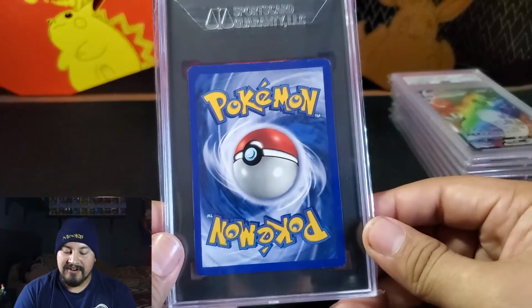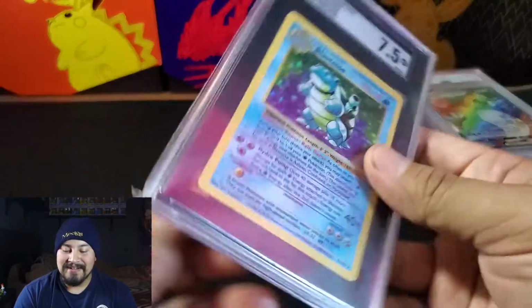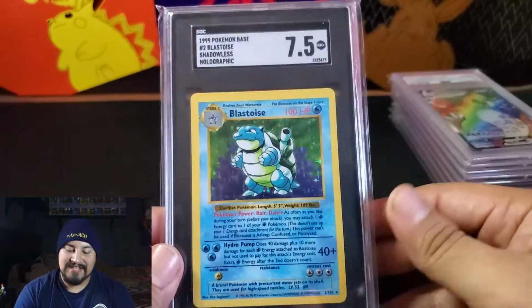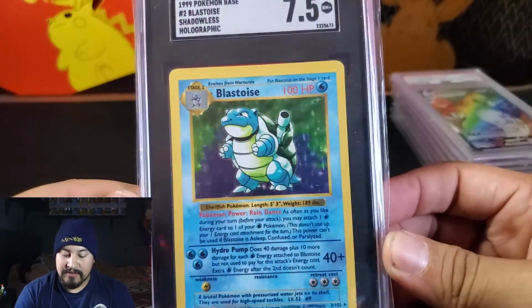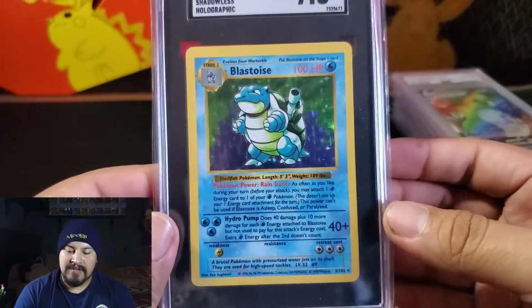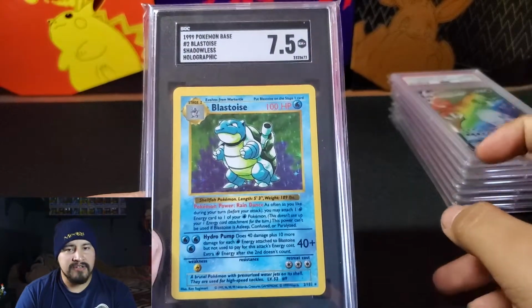But this card was one of the big boys, and it goes for quite a bit. This is a Shadowless Blastoise. It's got a 7.5, so it's in between a 7 and an 8 in a PSA. 7.5, it's actually fairly clean. And again, this is at the time where I think I sent this off before getting back my Base Set 2 Charizards.